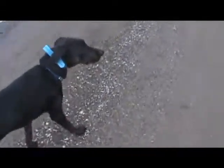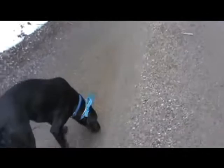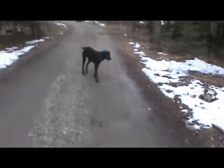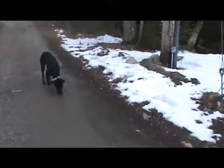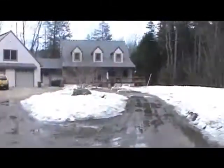Stay. Okay, Sadie, let's go. So if Sadie zips ahead and she's not paying attention, you can see she's checking in right there. Checking in. I will flip around. And if she comes, nothing. If she doesn't, I'll say the let's go word. If she doesn't listen to that, I'll give her a stim.